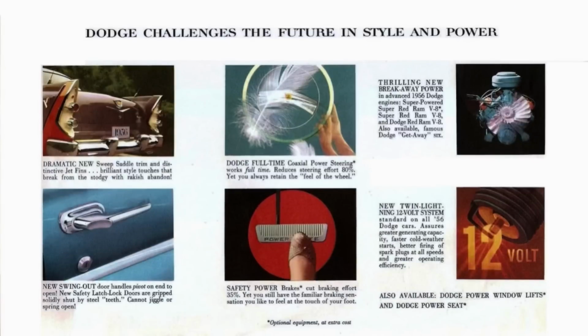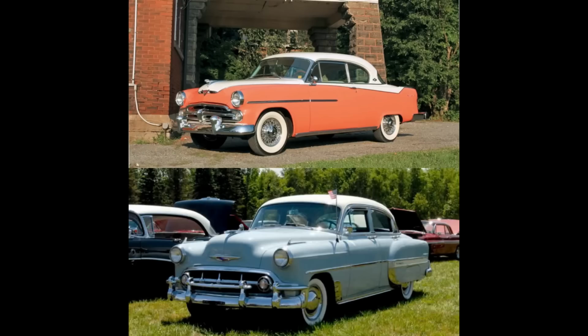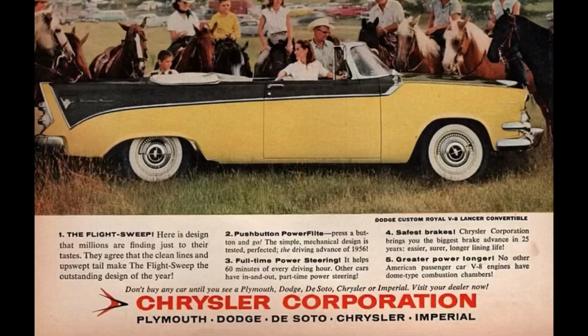1956 was more or less a carryover design that started in 1955, so let's compare 54 Dodge Royal with the 56 Dodge Custom Royal on the bottom, starting in the front. And to me, a little bit of a side note, the 54 Dodge sort of looks like a 53 Chevy.